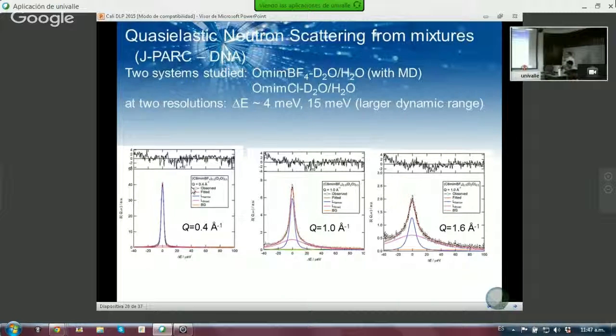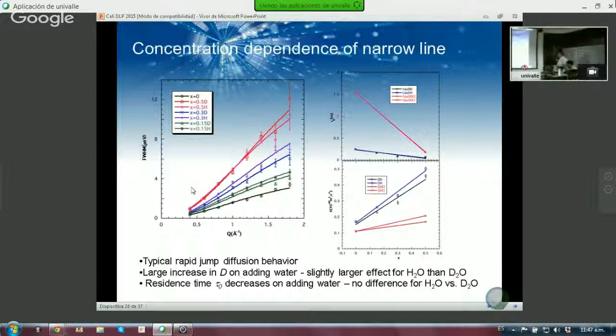As I've shown, you fix a certain value of Q and see what happens to the broadening as you heat the thing up. And again, you can then identify two processes, and in this case, we're looking at the diffusion process. Here we're starting out with the pure salt. We then add liquid till we get up to the 50-50 concentration, and you see the width of these curves increasing as you go up in water concentration, and so you have a large increase in the diffusion on adding water.